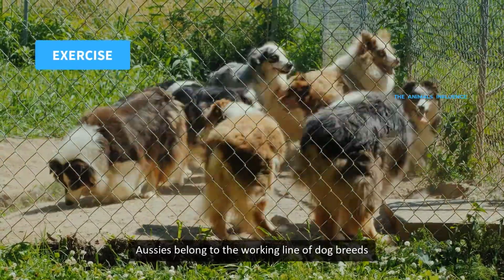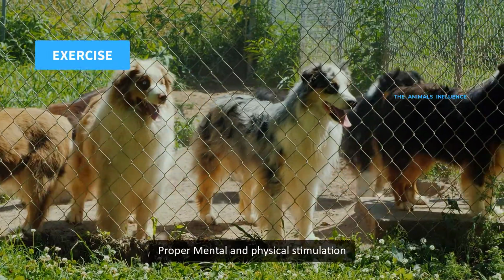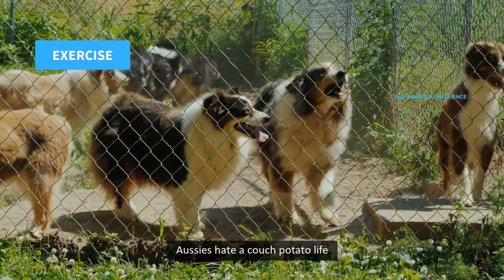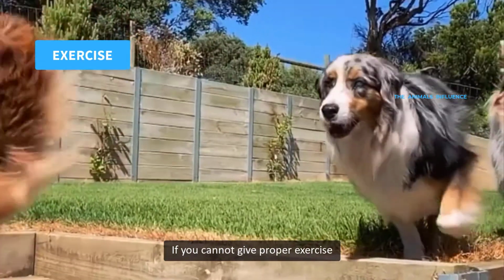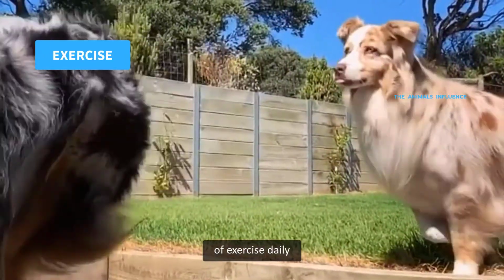Aussies belong to the working line of dog breeds. They're happiest and thrive when given proper mental and physical stimulation. Aussies hate a couch potato life. And in fact, it is advised not to adopt an Australian Shepherd if you cannot give proper exercise. Australian Shepherds need at least 1 to 2 hours of exercise daily.